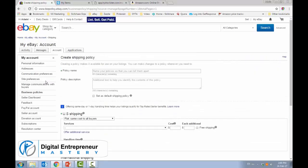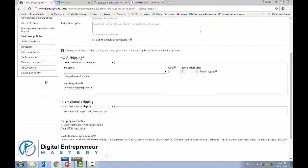Again, give your policy a name and then select the shipping type. So for drop shipping, I want to highlight to you, you always will be giving free shipping, where you need to factor in the shipping cost if there's any. If you're using Amazon, I believe that if you have a Prime account, you do not need to factor in the shipping costs. So normally, I will just select flat costs and tick on this free shipping services.